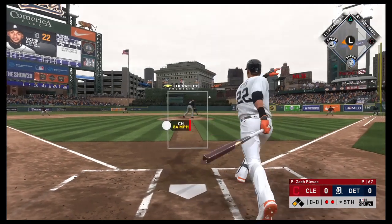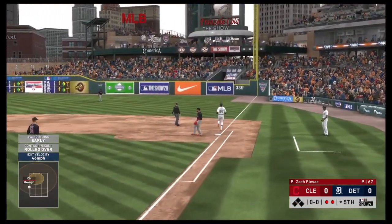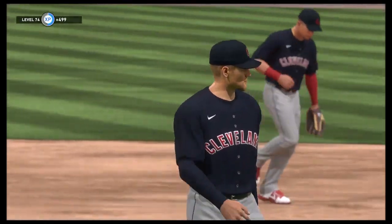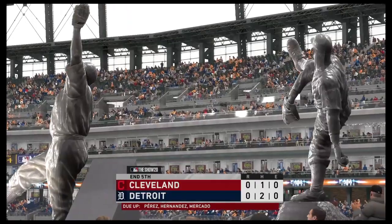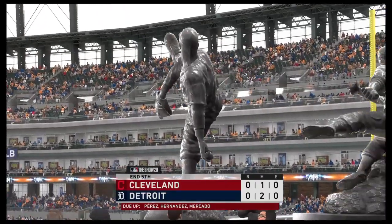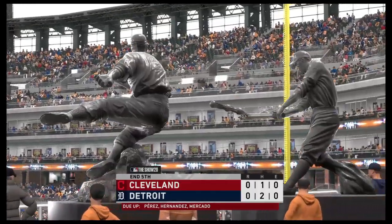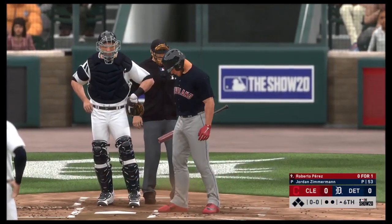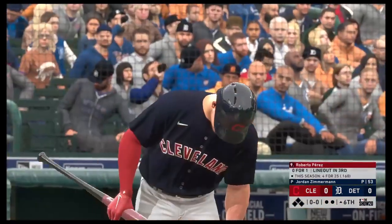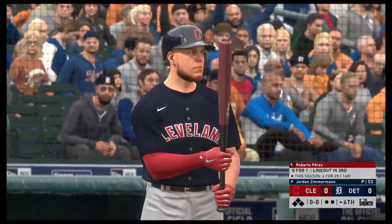Standing in now, Victor Reyes. Throw to first in plenty of time, and the side is retired. 1 left for Detroit. 6th inning coming up. Still zip, zip. So coming to the plate, Roberto Perez. So far 0 for 1 with a flyout. Number 55, Roberto Perez.